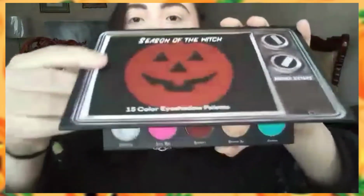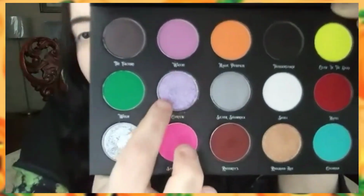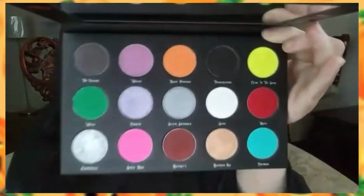So, it has a mirror inside, and here is the color story. I have played with it a little bit, and did swatches, and it's really beautiful. Oh my god, that lavendery purple shimmer is gorgeous. Silvers, I love silvery shimmers so much. I love silver a lot.